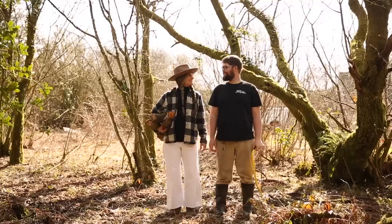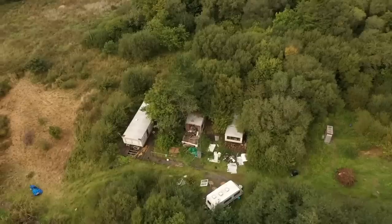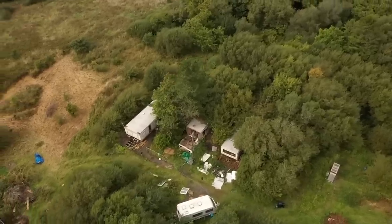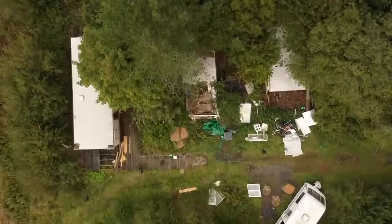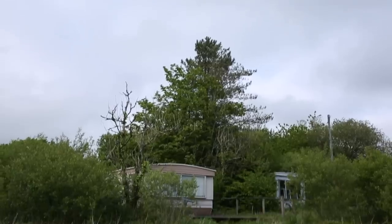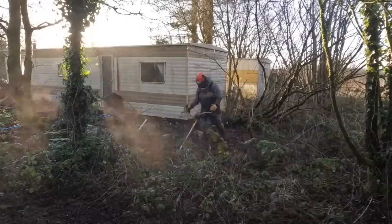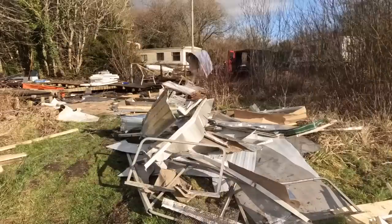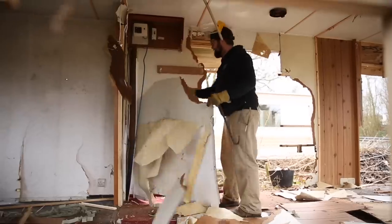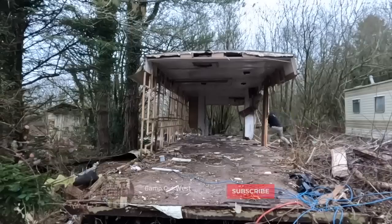We recently sold our home and all our belongings to buy this, an old abandoned caravan park that used to be home to the coal miners that worked in the colliery across the road. The mine closed back in 1989 and the caravan park has been left to become completely overgrown. So now that we're the new owners, we've been working hard to clear up all the leftover rubbish. We hope you enjoy watching today's episode as we continue with our renovations and getting the land ready to build our own tiny home.